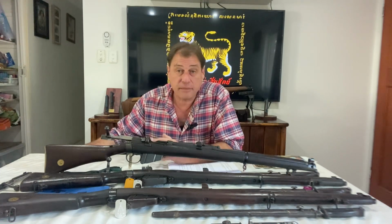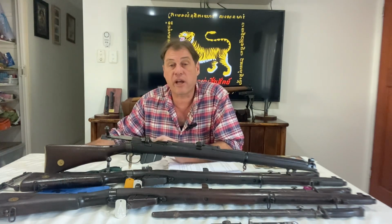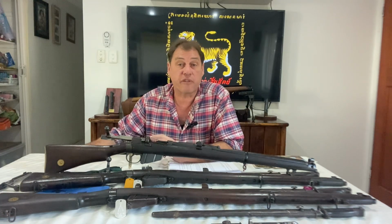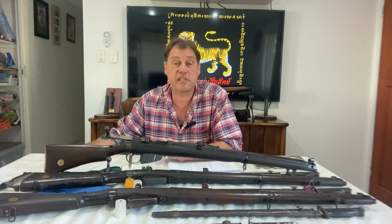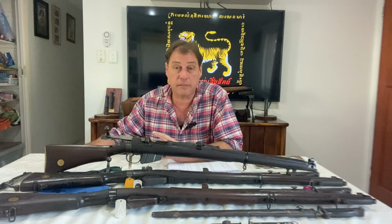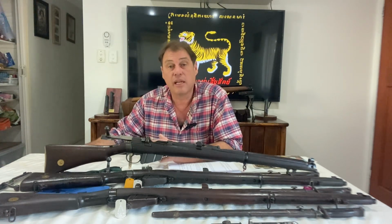Now, as a collector, this is where I have more questions than answers. How many of these rifles and bayonets did the Thai government actually sell? How many did International Firearms release into the Australian market? How many into the European market? How many into the North American market? I'm sure there are records there somewhere to be found. Unfortunately, I don't have the time or the resources to do that at this stage.